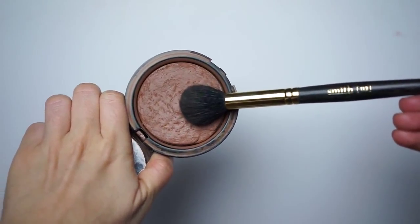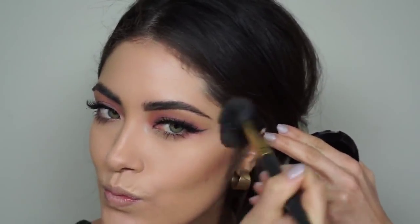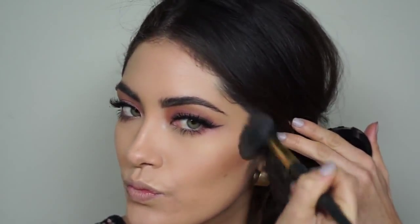For bronzer, I'm not gonna be using anything new. I'm gonna be using my Pro Bronze Fusion from Makeup Forever in shade 20M and a Smith 112 brush. I really like that this Velvet Matte Skin Tint sort of set itself, because it can go right in with bronzer. I don't have to add any more powder.